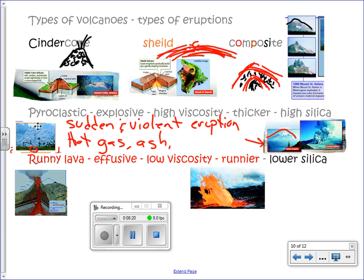Then the second type of eruption, and then I'll get your questions, is the runny lava or effusive, or I think the textbook calls it quiet eruptions.